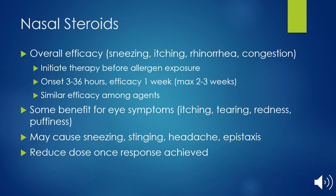Next, we're going to talk about our intranasal steroids. Overall, these have really great efficacy for everything that you may experience during allergic rhinitis, minus the eye symptoms. So anything from sneezing, itching, rhinorrhea, congestion, this would be a great choice of agent to use. Typically, they're most effective if you can initiate therapy before the allergen exposure. And the downside with these agents, a lot of times the onset is pretty slow, and maximum benefit is not seen until after about 2 to 3 weeks of use.